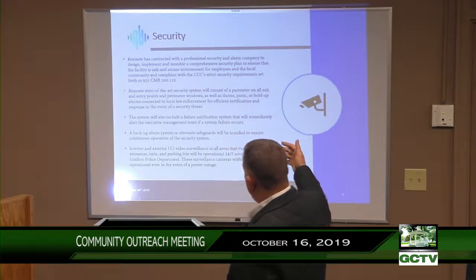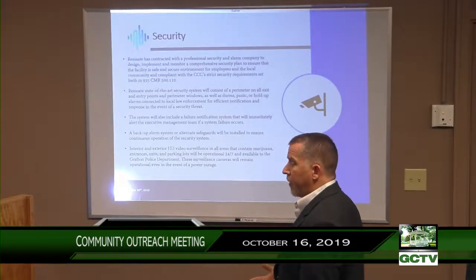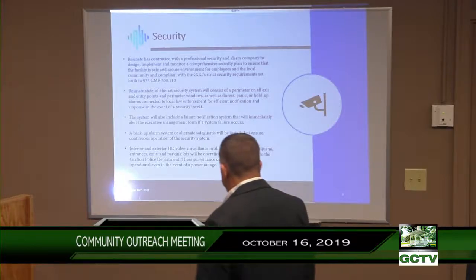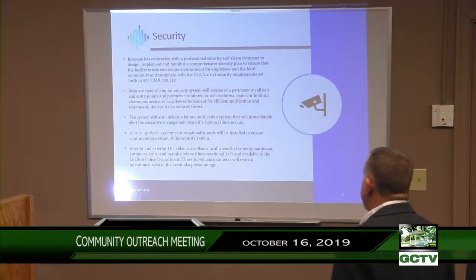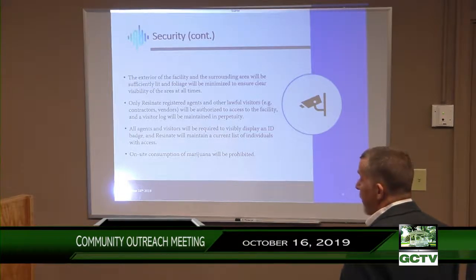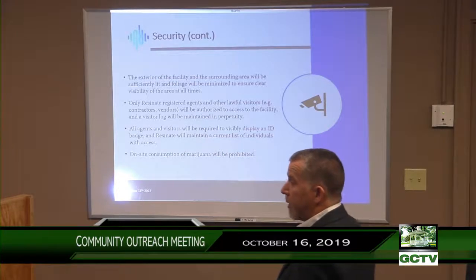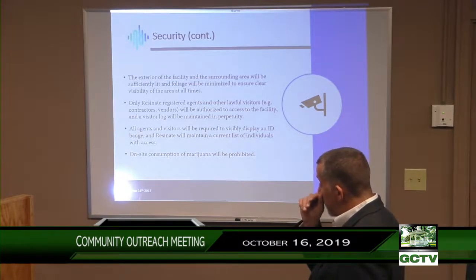And as you see here, everything is on complete redundancy. So in the event of a complete failure, we have battery backup to ensure that we don't go down. That's the parking lot, the interior, the full perimeter. In addition to that, and this is one of the things I'm looking at this week, the perimeter, the parking, the trees being cut back, all of the foliage.